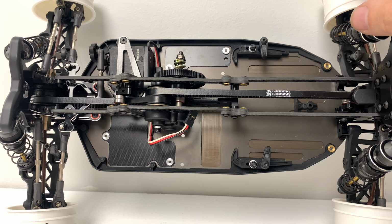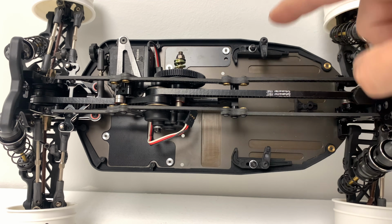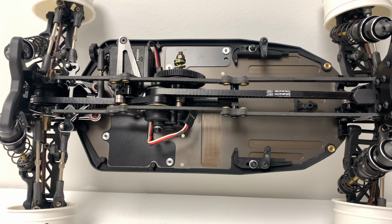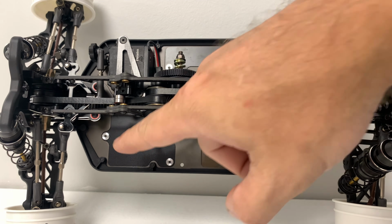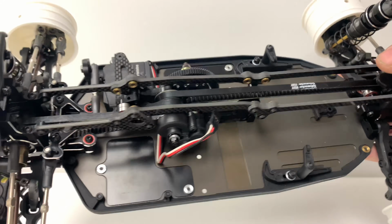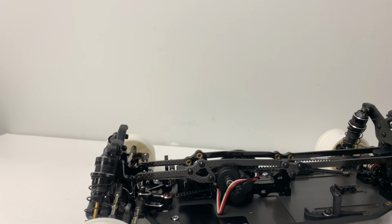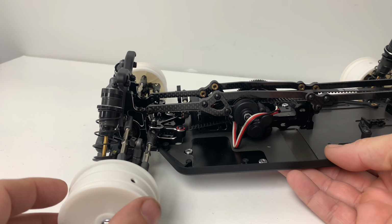So yeah, it looks like you got quite a few different battery options, but this is definitely set up for a shorty pack going across there. So if you had your battery going in there, motor, so I guess your speedo's up front. That's cool. Right, let's do some close-ups and see if we can spot anything that's upgraded.